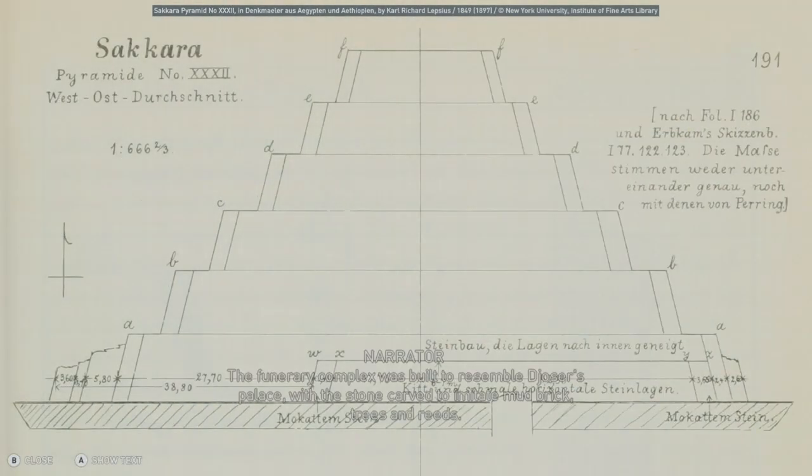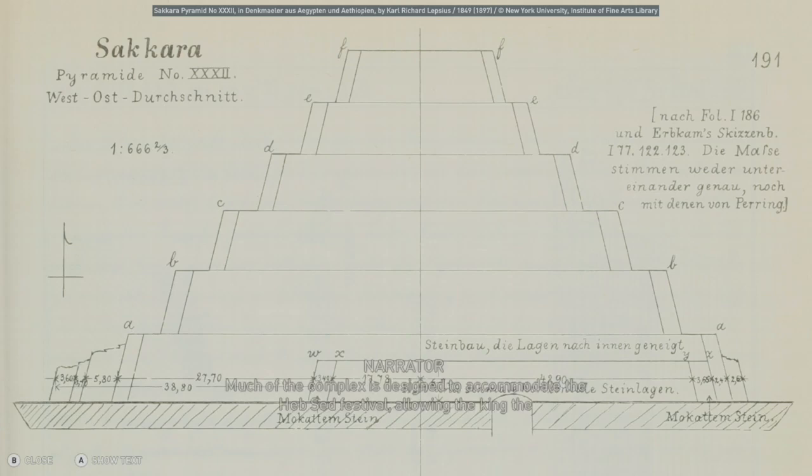The funerary complex was built to resemble Dsojer's palace, with the stone carved to imitate mud brick, trees, and reeds. Creating these details and softer textures in hard stone would have been a time-consuming, labor-intensive task. Much of the complex is designed to accommodate the Hebsed festival, allowing the king the ability to affirm his rule even in the afterlife.